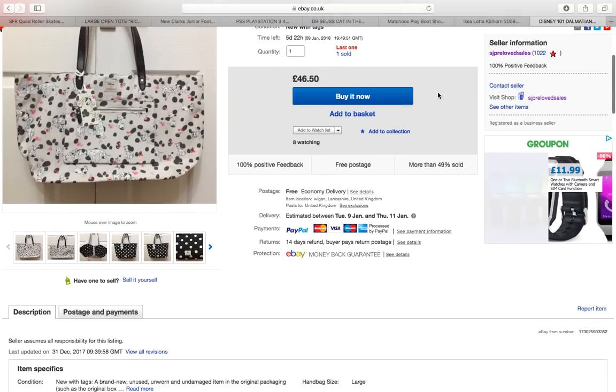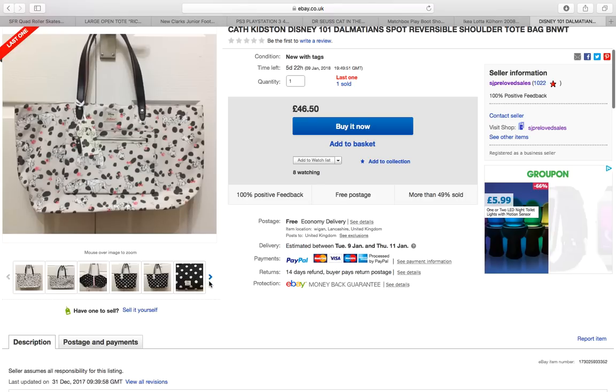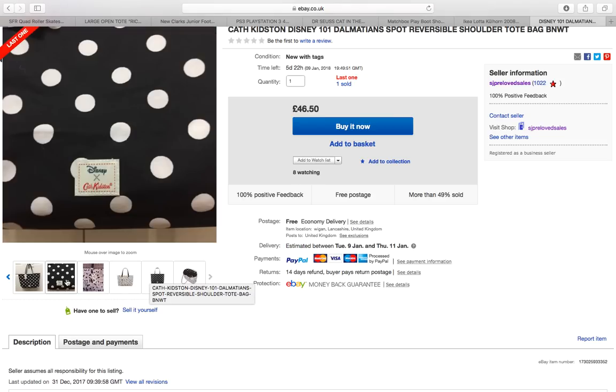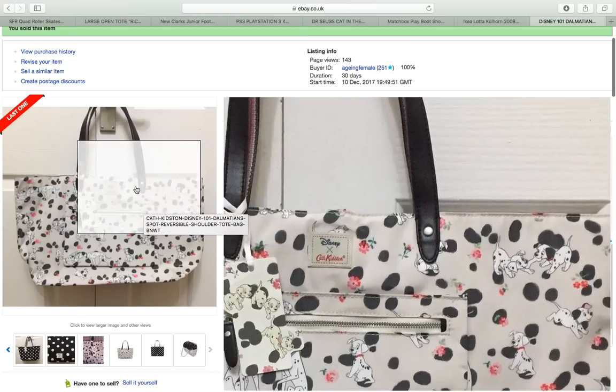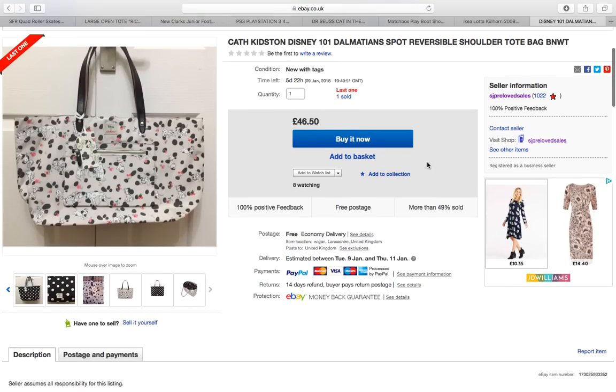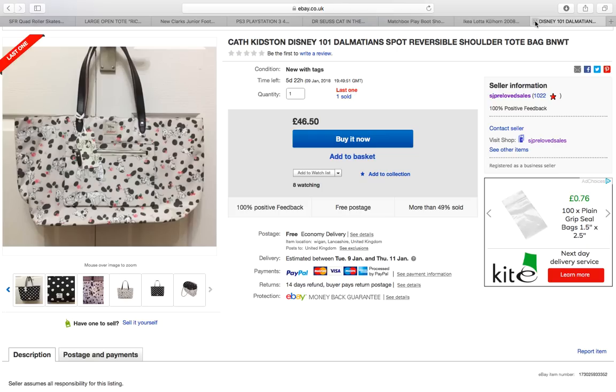Think what did I put in my listing that these retailed for? I've not put it in. I don't know whether it's on the tag here. I paid £24 for it, and I think they retail for about £65. So I put mine up for £46.50. It was with free postage, and I did send it recorded delivery just because it's the amount of money. But yeah, that went off, and I've got another one left for sale. I've also got a few others. I think there's another one coming up in this video a bit further along. But yeah, I was happy with that. Happy with the profit off that.